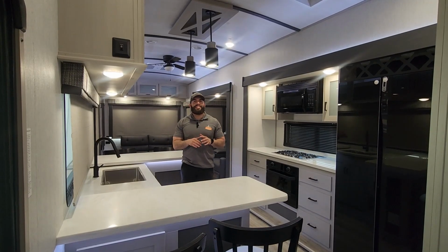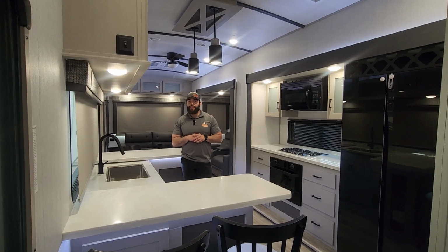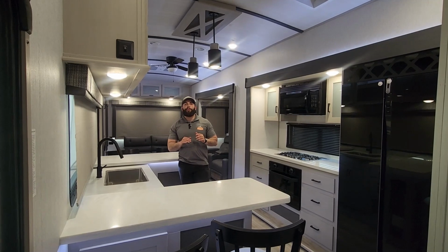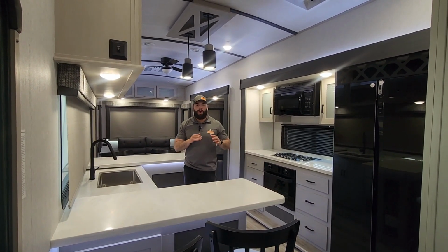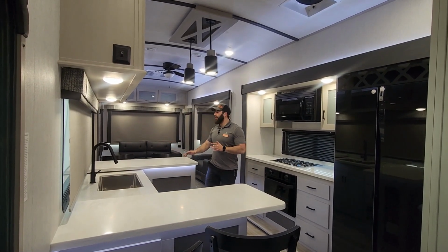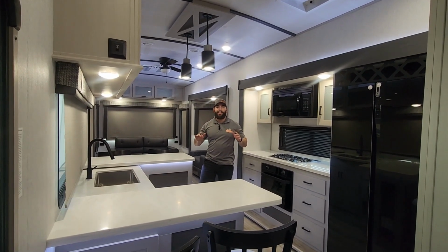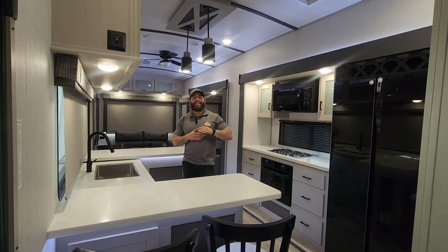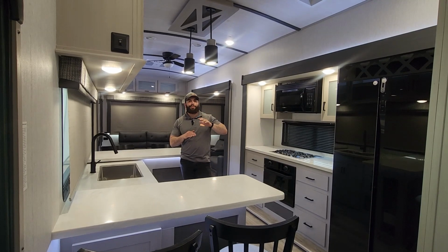So there you have it, guys. This is the 2023 Salem Hemisphere 35RE fifth wheel from the Elite Series. Like I said, this is a brand new floor plan, and I really think they nailed it with this one. It's really geared for those people that want to entertain, want to have people over. This massive U-shaped bar here, lots of seating area, plenty of space in this entertainment area, but at no cost to your bedroom. You're still going to have your 72 by 80 king size bed on the slide out there, nice big bathroom, a large wardrobe up front here, guys.